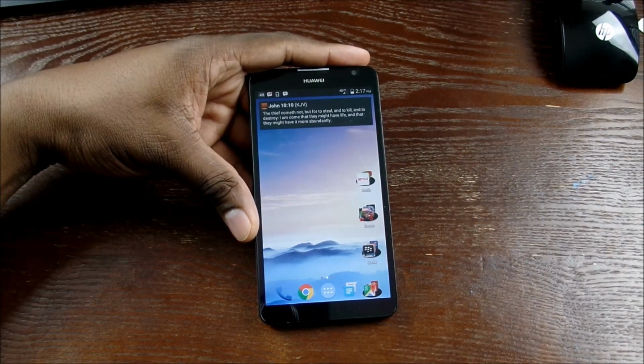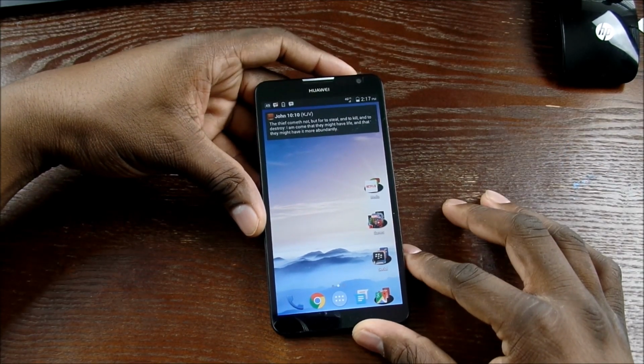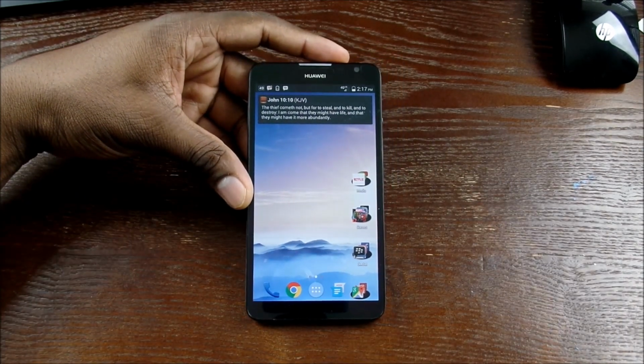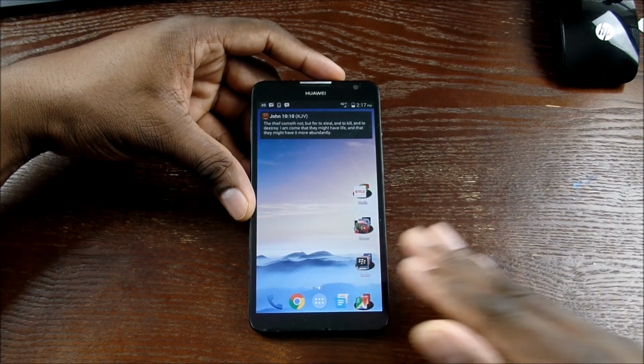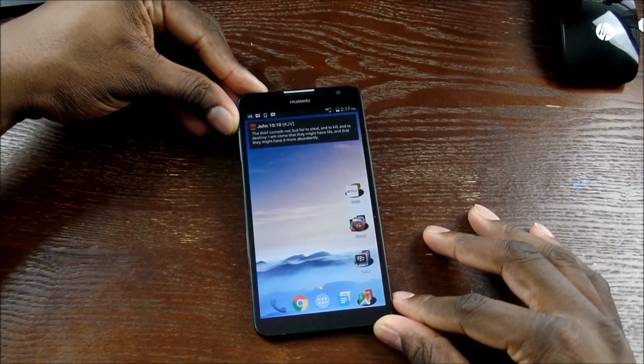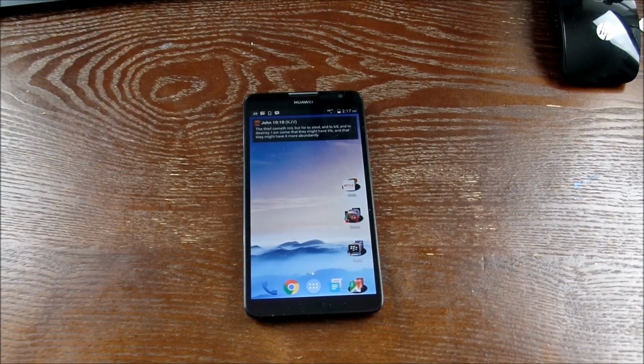All I'm saying is, in 2015, over a year later, this device is still rocking. It's great. The camera's great. The battery life obviously is superb. It definitely beats out nearly 95% of other Android devices or even phones on the market. So let's get into it. What do you think about the Huawei Ascend Mate 2 4G LTE?